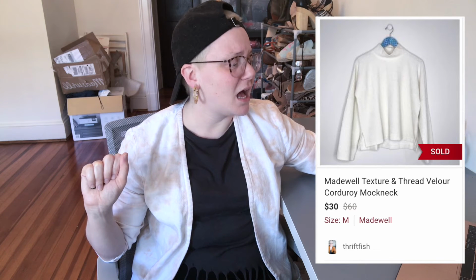And the last item that sold the same day it was listed was a Madewell texture and thread velour corduroy mock neck. This was super cute. This might have also come in a Jomar box. And it sold for $30 and gave me an earnings of $24.